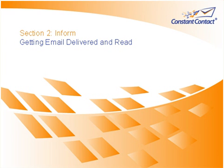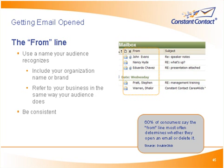When an email lands in your inbox, you do two things. You ask yourself, do I know this person, and do I care? Well, there are two lines that you look at in your inbox to figure that out. The first one is the from line, and the from line answers the question, do I know you? So it's really important that that from line stands out as a name that somebody will recognize.